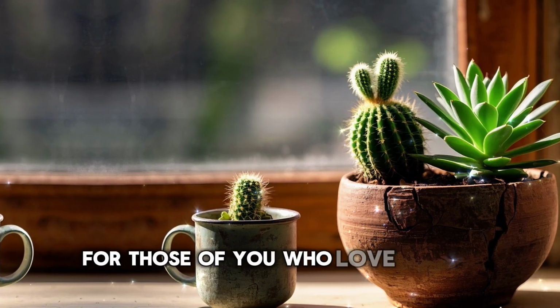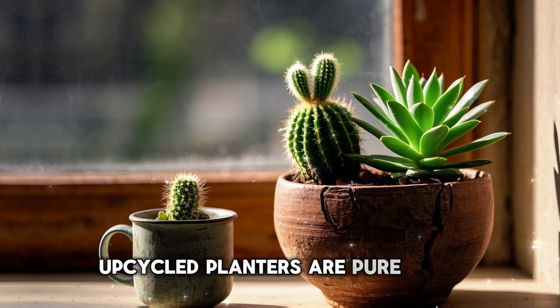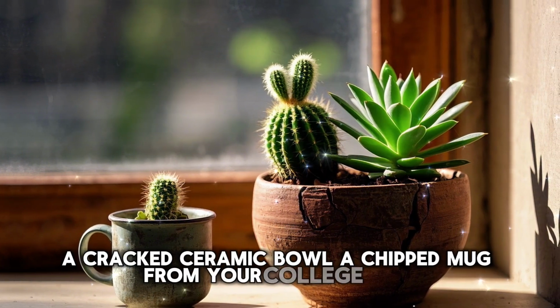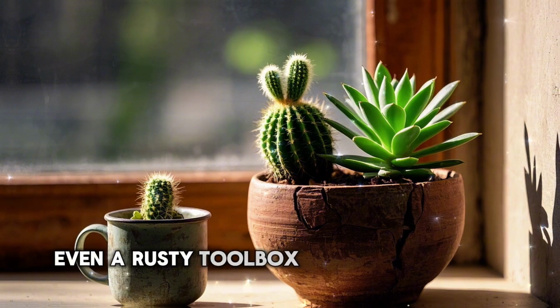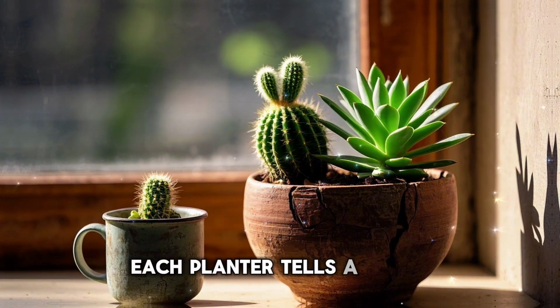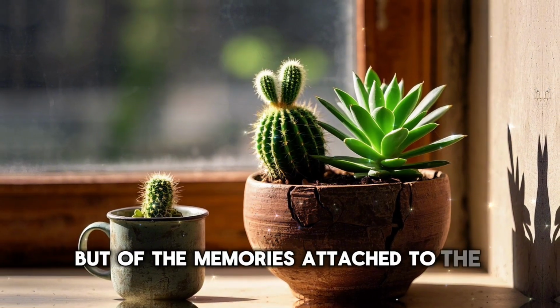For those of you who love adding personal flair to your space, upcycled planters are pure gold. A cracked ceramic bowl, a chipped mug from your college days, even a rusty toolbox can become a new home for succulents or herbs. Each planter tells a story, not just of the plant growing inside, but of the memories attached to the object itself.